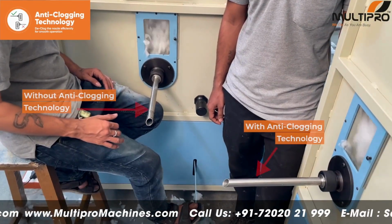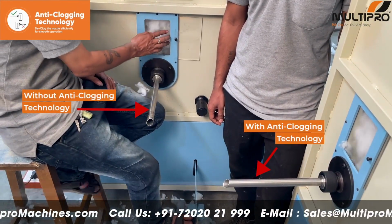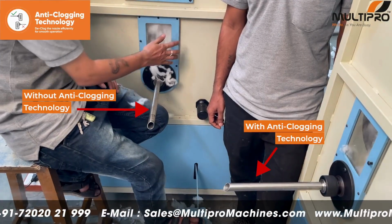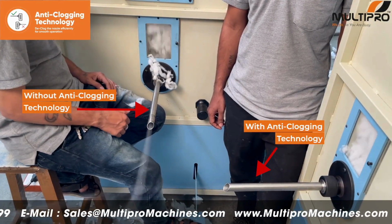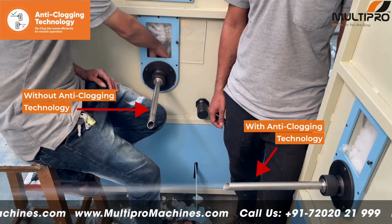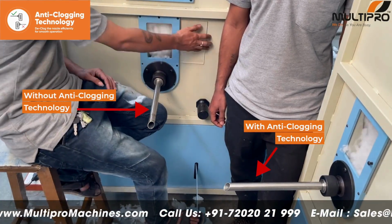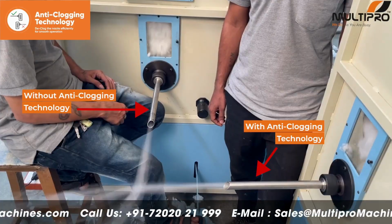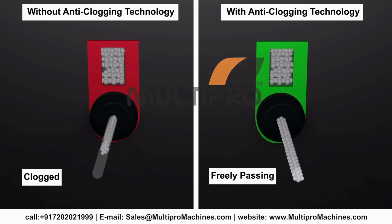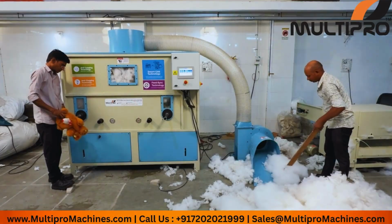Another problem with the current technology machines is that it will clog the long cut length fiber, especially more than 32mm in the nozzle during process. Hence, you have to clean the nozzle after every 2 minutes, which is a tedious job and reduces the manpower efficiency. We are here to offer solutions by introducing anti-clogging technology which automatically declogs the fiber from the nozzle so you can get a hassle-free and smooth production process.